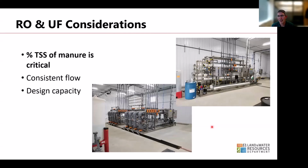That's in stark contrast to what the original owners of the facility told us we could get from a performance standpoint. The company that owns this system now is the third owner, and they've made a lot of different changes and have learned a lot along the way. The original owner of the system gave us a guarantee of 50% clean water. However, we were never able to actually achieve that level of performance. And one of the big take-home considerations I would caution everyone who's maybe looking at these systems is that the percent TSS in the manure coming in on the front end, hitting that UF system, is really critical.